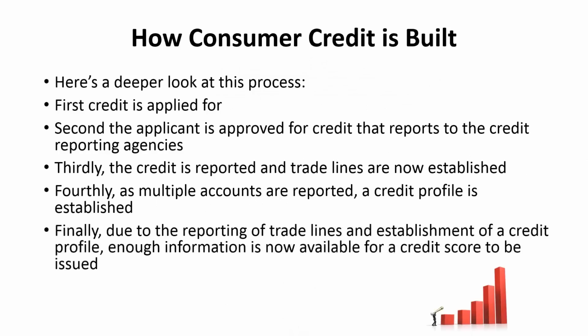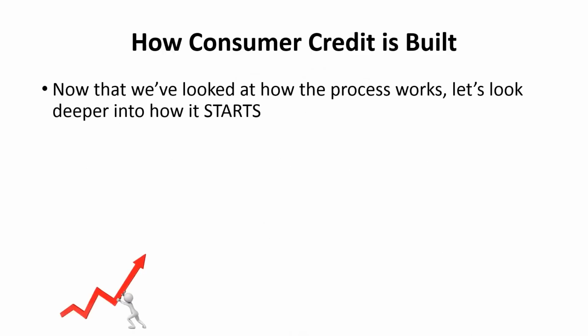And finally, due to the reporting of trade lines and establishment of a credit profile, enough information is now available after 6 months for FICO to issue you a credit score. This is how you start a consumer credit profile, okay?